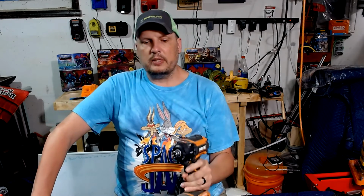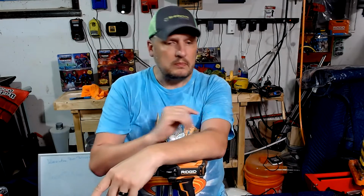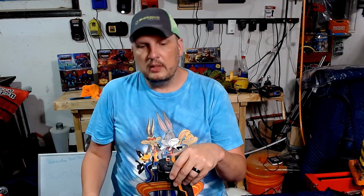Now, the reason I went with the impact driver for mine is because this is what I will use when I'm outside driving screws. Whether it's a deck or I'm building a swing, what have you, when I'm outside, I like driving screws with this. They are very powerful.